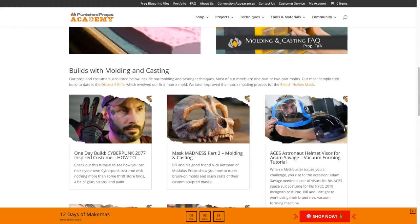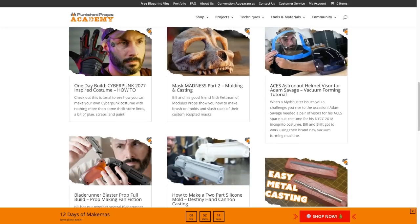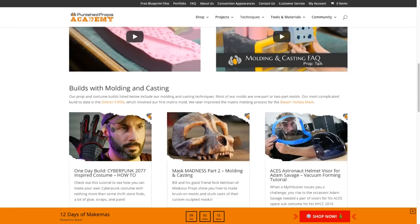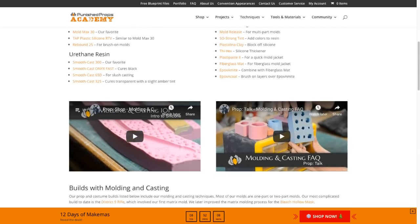For example, I did some molding and casting in this cyberpunk costume build, so that got linked in there. We did some mask molding and casting with our buddy Nick. Lots of really good examples of different types of molding and casting, but we also have a whole series. This one right here currently has 15 videos in it. Molding and Casting 101, so there's a video on silicones, a video on resins.